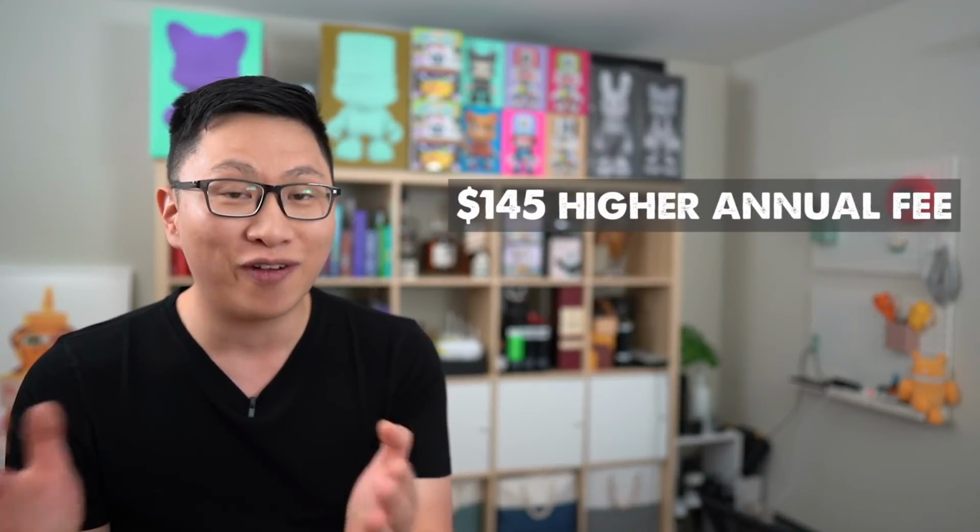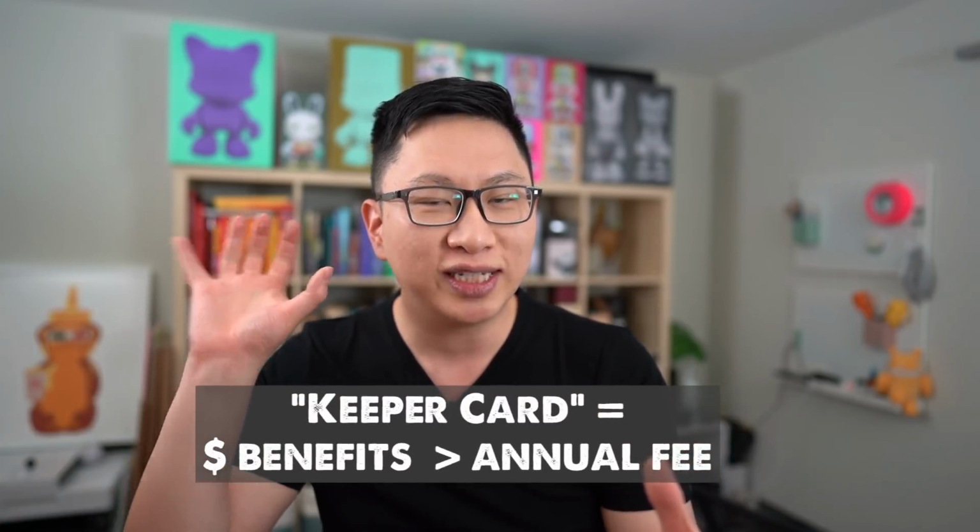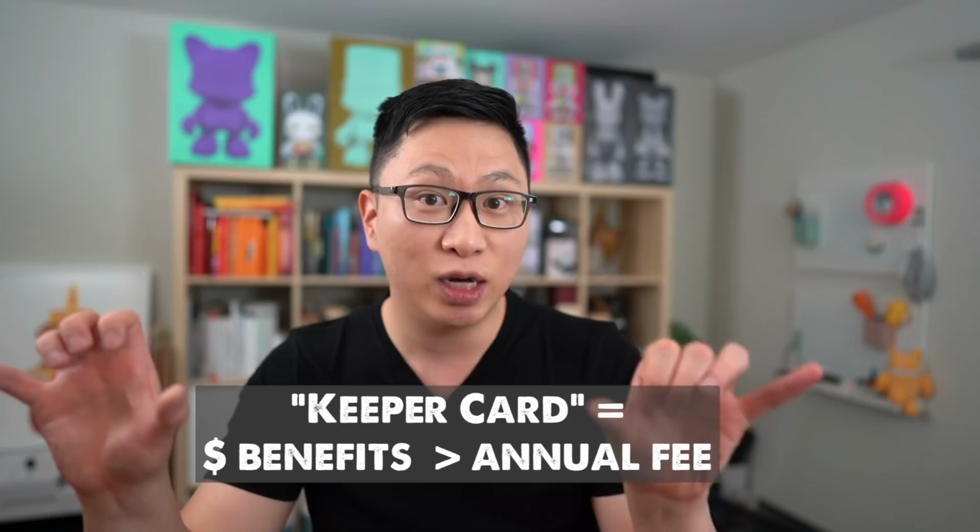Overall, I think these changes are net good for the card. So even though the annual fee increased by $145, you can get upwards of $919 in new credits. As long as you can use 1 or 2 of these credits, you should be in a pretty good spot. To me, the crazy part is that the American Express Platinum is now a keeper card, so where the tangible credits are higher than the annual fee.